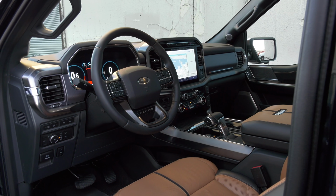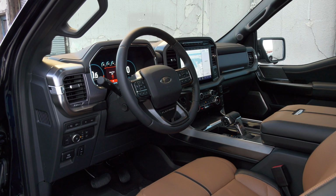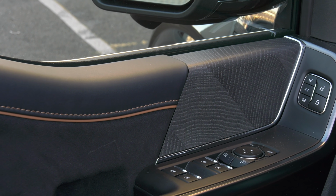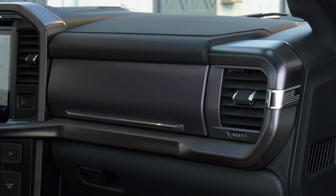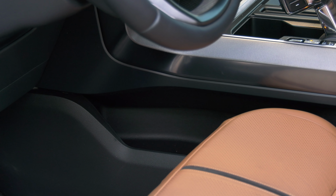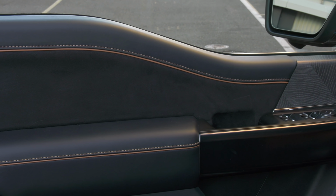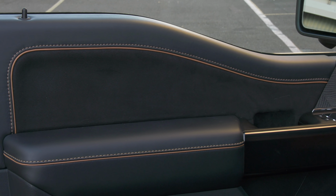Being a Platinum, one level down from the top tier Limited, one would expect it to be fairly swanky in here. There are spots of real wood and the expected higher end leather. Plastics are improved over the last F-150 I drove. So are the other materials. The ambiance is nice. Ram still makes a more impressive statement to the retinas. There are some advantages to the Ford.